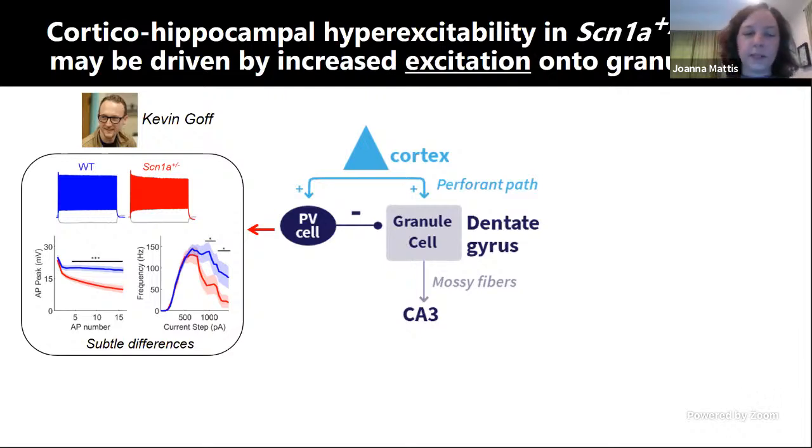On the top, you can see example traces of wild type and SCN1A PV cells in response to a prolonged, large square pulse current injection. You can see that in the wild type PV cell, the action potential height remains relatively constant across the pulse train. But in the SCN1A PV cell, there's a gradual decline in the spike height. That difference that you can see by eye is captured in the graph on the bottom left, where we're quantifying the action potential peak across number of action potentials. And you can see it drops off faster in SCN1A.